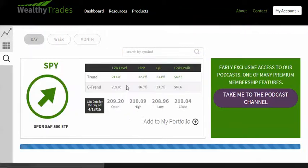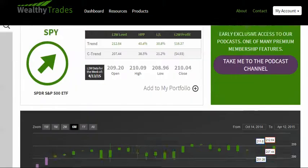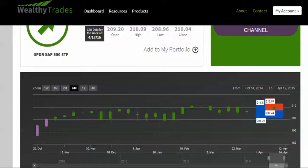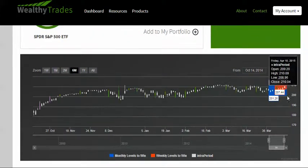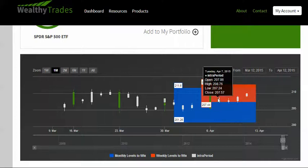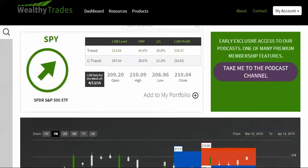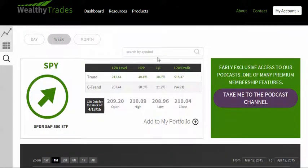Let's look at the SPY real quick, which is the ETF for the S&P 500. This week, as I said, was a very, very bullish week. We ended up closing at 210.04, but we opened the week, and we take opening prices. Typically, we do not hold positions over the weekend for our weekly trades, and we do not hold positions overnight for our day trades, so that's very important. I'll talk about that a little more in a bit, but we opened the week at 205.37 and closed at 210.04. So we're talking 2.25, well over a 2% rally in the market. Just a great week for the bulls.